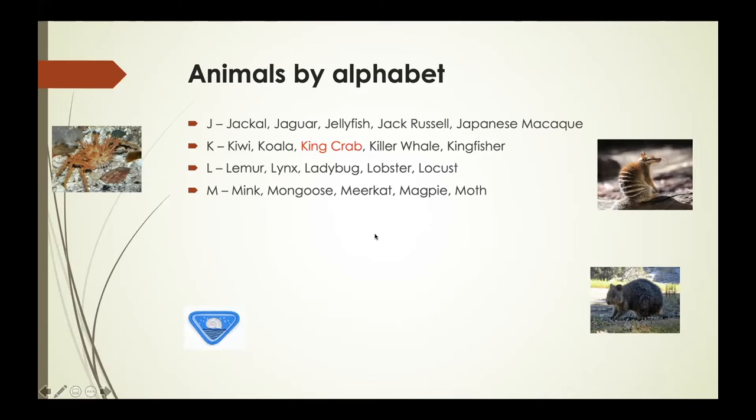Okay, I got newt. Almost looks like a little lizard, but it's an amphibian as well. The newt is one. Nightingale, a type of bird. The numbat. That's another one on my screen here. It was one of the mammals. Nurse shark. And we also got a Norfolk Terrier, a type of dog.